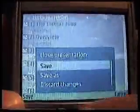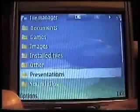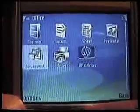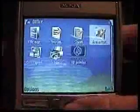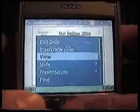Now, having done your presentation, prepared it, you then want to present it to a Bluetooth projector, and they've got this screen export utility, which allows you to hook up what you're seeing on the screen to a Bluetooth data projector. You can then, of course, pop back into presentation and then run your whole show.